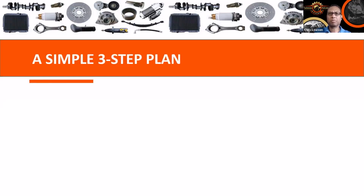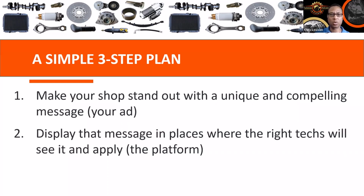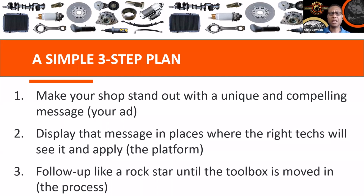So here's a 3-step plan that we use at Technician Find. Number 1 is we make your shop stand out with a unique and compelling message. So that's your ad. It has to be unique, it has to be compelling, and it has to draw technicians into the story. 2, you display that message in places where the right techs will see it and apply. That's the platform. Remember, you're not going to be fighting over that 5% with all the rest of the shops. You want to get more creative, and you want to do other things so that you can get in front of those technicians that are in the 70 to 75%. And then you need to follow up like a rock star until the toolbox is moved in.